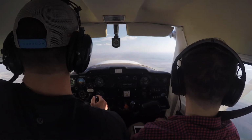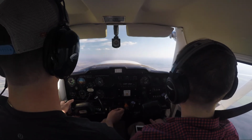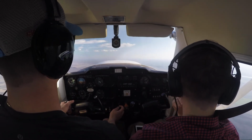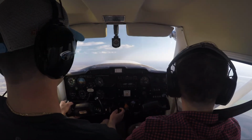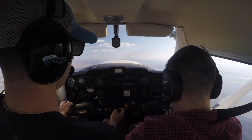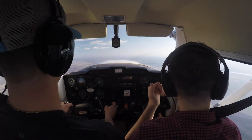Let's get set back up in slow flight yet again. Actually, just get us down to like 65. There's a big flock of birds over there. 1,600 RPM, you mean? 65 knots, because now we're going to do power on stall.